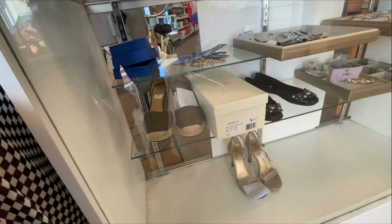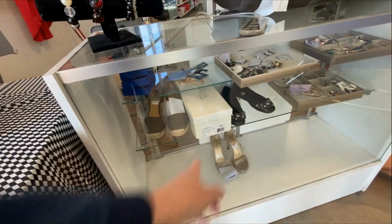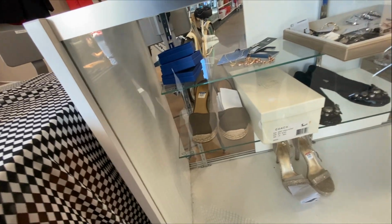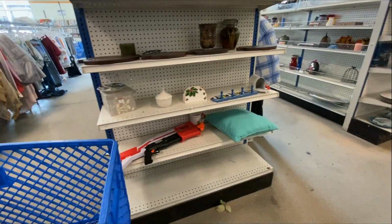My husband was pointing out the Coach box. However, I was looking at the espadrilles next to it. Now, I've never purchased shoes at a secondhand, but those looked new and they did look pretty. However, I didn't purchase them.